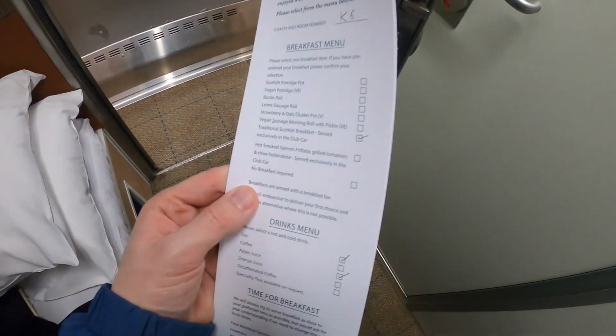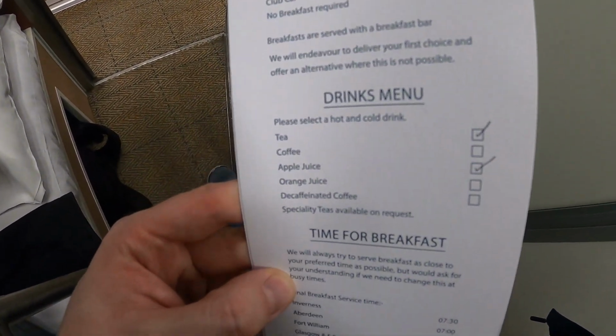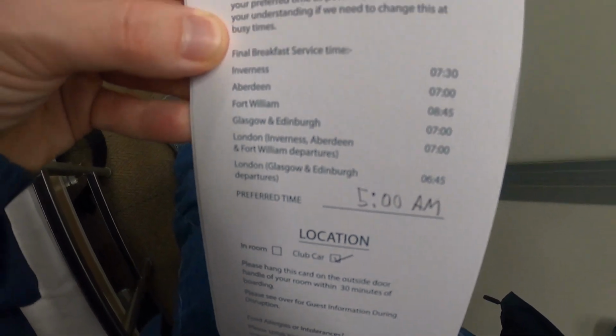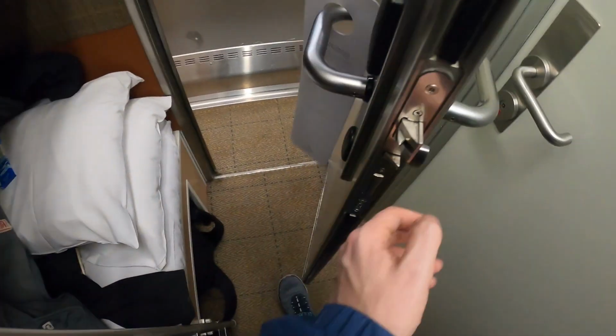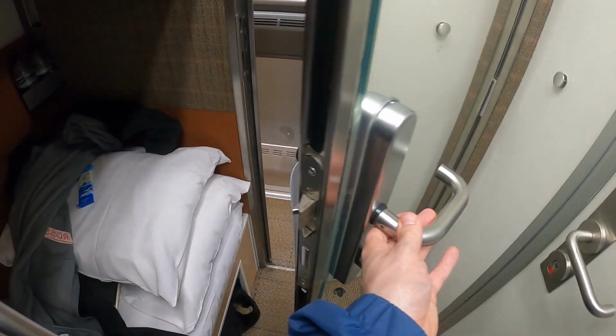So I've written on there, I'm going to have a traditional Scottish breakfast in the club car, cup of tea, apple juice, and I'm going to have it at 5 AM in the morning, so lucky me. There we go, you just leave it outside the room, and then the attendant can come collect that afterwards.